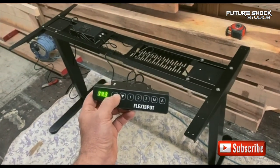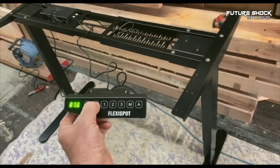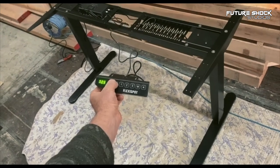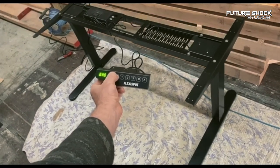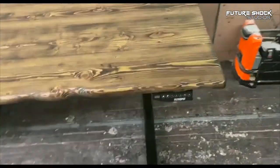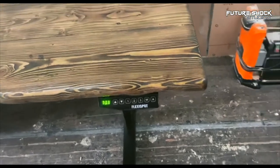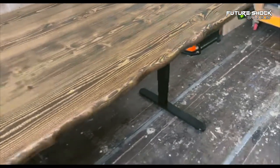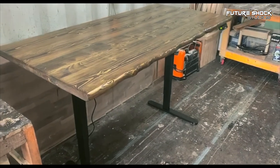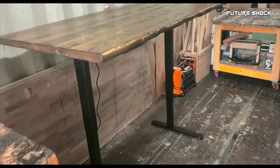Now for the raise and lower base. This particular unit, I think, is one that Popsy selected. It's a very well-made unit with presets and manual raise and lower. Just like a car radio, you can preset. Just one touch and the base itself will go to the predetermined level, which can be extremely high. I'm 6'3" and this comes up to my chest.